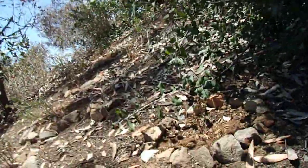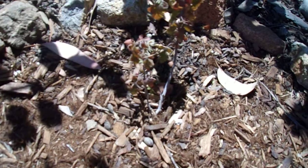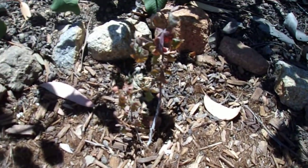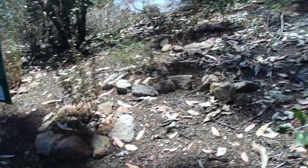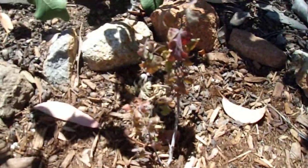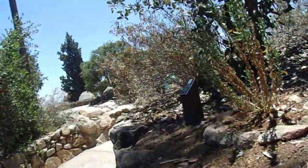This is a really cool little trail. You notice they're landscaping around here, trying to plant stuff out so it can grow. Look at that, skunk brush. They planted a little skunk brush up here. That'd probably be one of the closest things related to this lemonade sumac. This is Rhus integrifolia and this is Rhus aromatica. That's cool. They're planting natives up here.